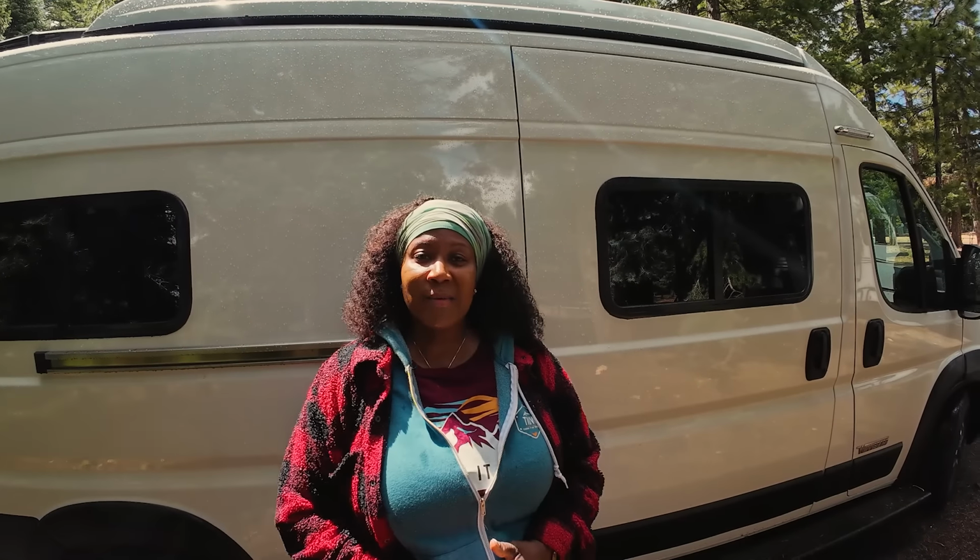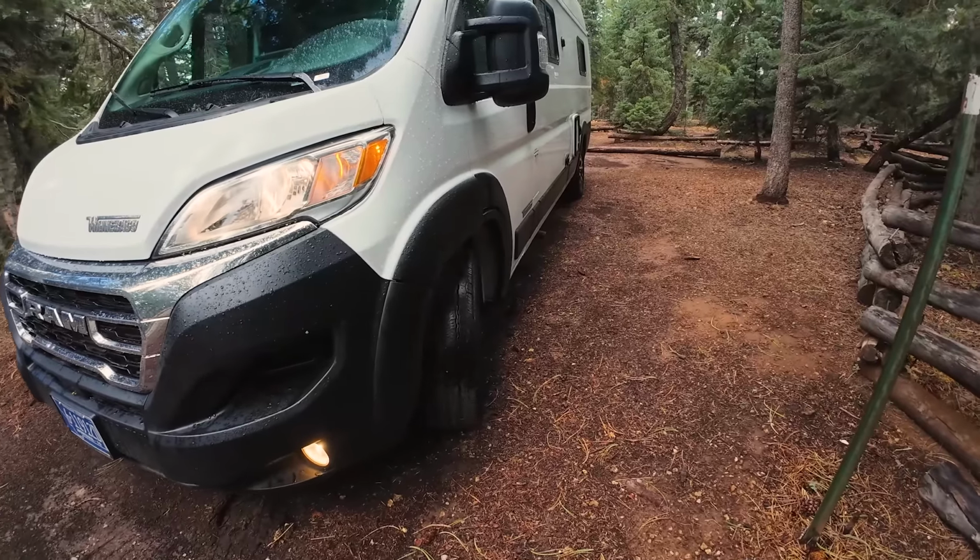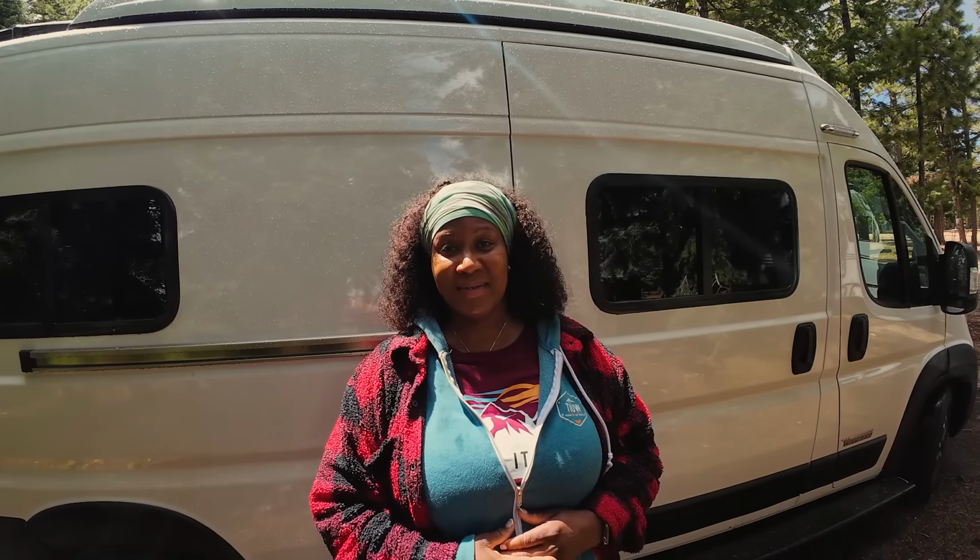From time to time, we tend to swap up things to see what it's like to live in other RVs or camper vans. Well, this is a luxury pop-up tiny camper van. Yes, we have never lived in a luxury pop-up tiny camper van before, so this is the perfect opportunity for us to do so.